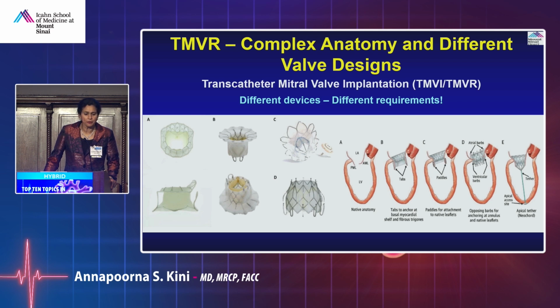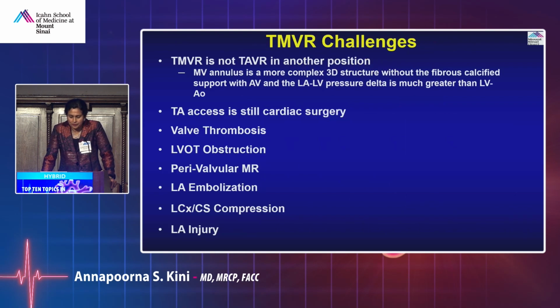Also, even if you place the valve, its anatomy is very complex, so it's not that easy. So the most important thing we as interventionalists are worried about is LVOT obstruction from the new valve that is placed at the mitral position, and rarely it can embolize into the left atrium.